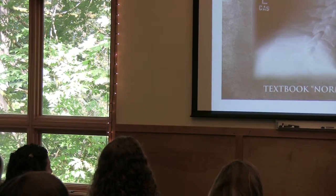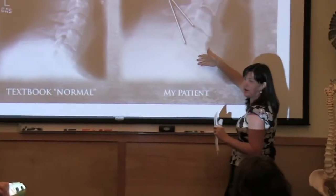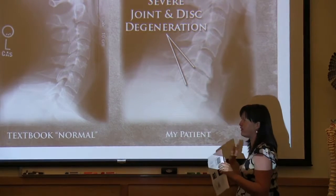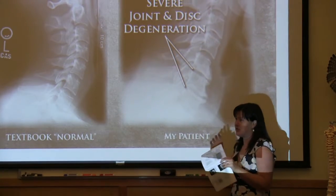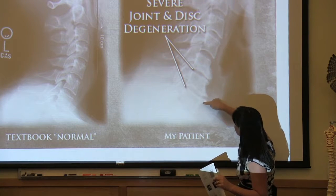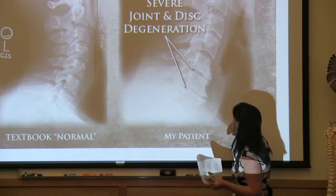In this person, we know that probably this is a hypermobile area. This is the bottom of the neck. It's hypermobile in everybody because it's the transitional area from the thoracic spine, which is really supported well by the ribs and things like that, to the cervical spine, which has all these joints, tons of movement, and this heavy thing on it. So you can see the bones here actually growing towards each other. That is a bone spur, or an osteophyte is the fancier name.